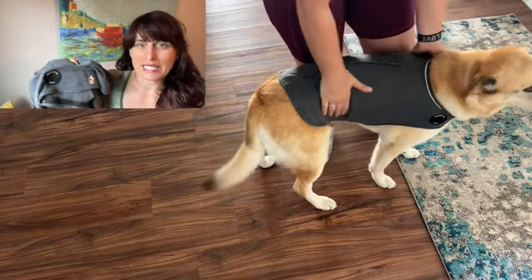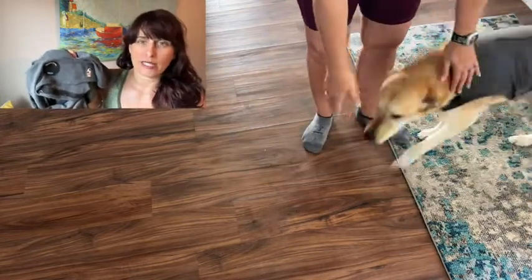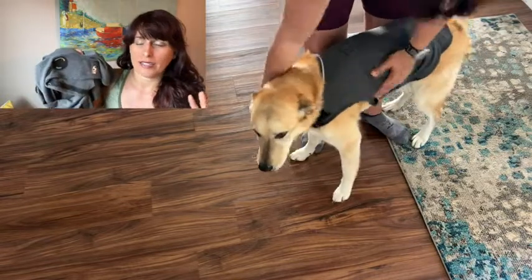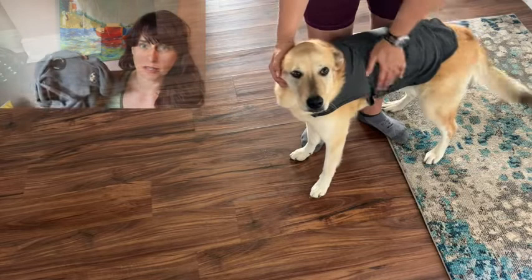So this is really easy to put on her. She just stands for me and I'm able to adjust it to her, and it's very simple, and it also comes off very easily, and I can wash it in the washing machine.